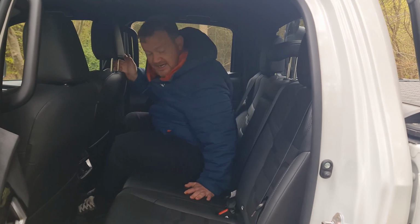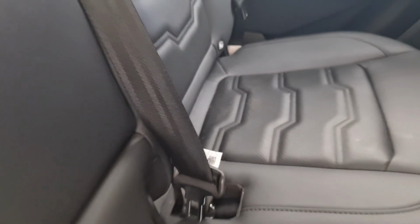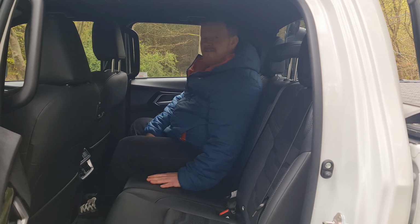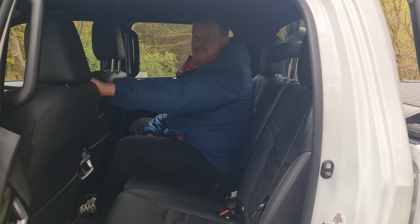On both outer seats, we do get ISOFIX points for anchoring your kids' car seats, and the most important thing, on the back here, whether you're away working away, or you're just getting a family meal, you've got your curry hook on the back for your front passenger seat.